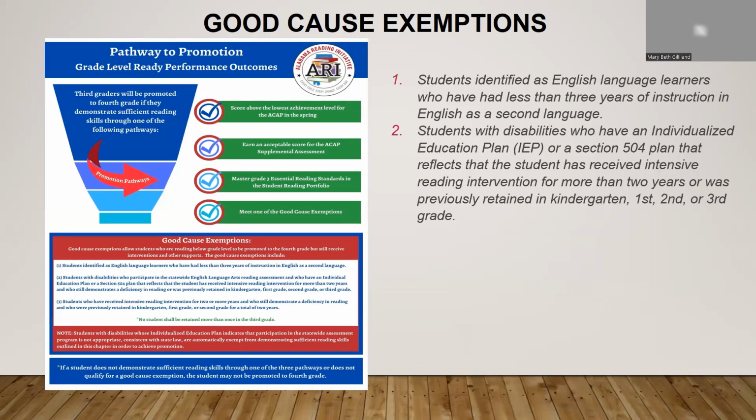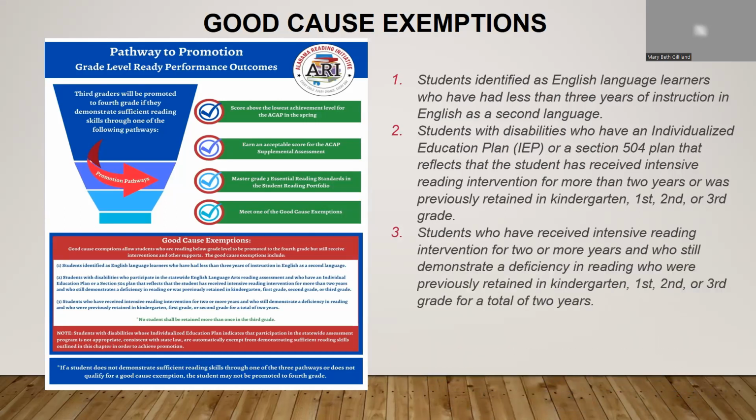language. Students with disabilities who have had an individualized education plan, an IEP, or a Section 504 plan that reflects that the student has received intensive reading intervention for more than 2 years or was previously retained in kindergarten, first, second, or third grade. And students who have received intensive reading intervention for 2 or more years and who still demonstrate a deficiency in reading, who were previously retained in kindergarten, first, second, or third grade for a total of 2 years. And just to note, no student shall be retained more than once in third grade.